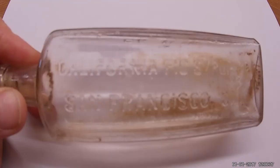And the next find was the California Fig Company bottle. That was found under a rock. I don't know how long it had been there, but you can see from the pictures that there's loads of barnacles around the neck of the bottle. So it's been there a long time.